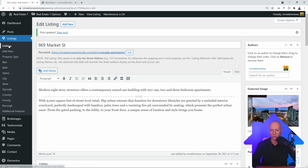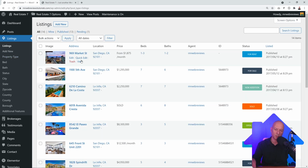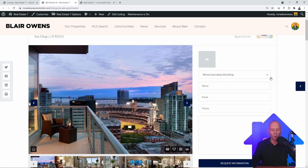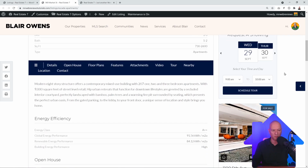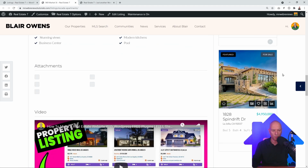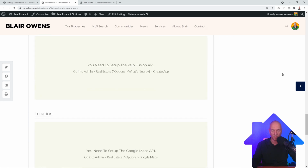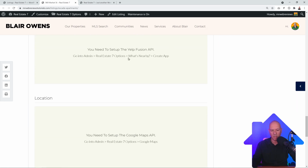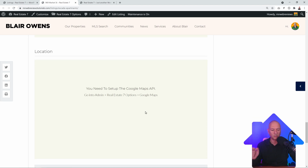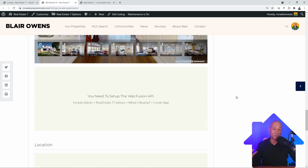So let's go back to our listing and let's have a quick look at what it looks like in the front end. So let's open our specific page here. So as you can see, with all these different features, it looks absolutely fantastic. Very, very professional indeed. But there are two more things that we need to take care of. So as you can see, we have two empty spots here, completely empty. There's nothing there. So number one is the Google Maps API that we need to install in order to have the location itself. And then what's nearby as well.